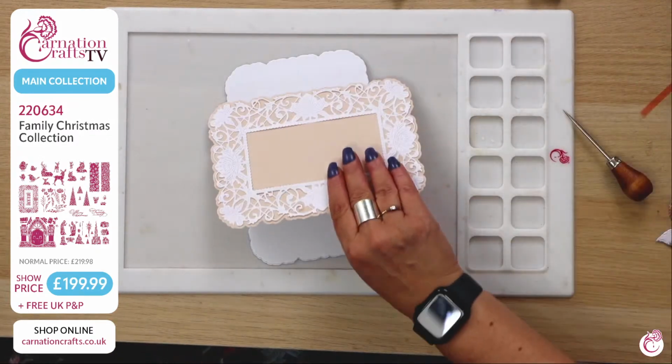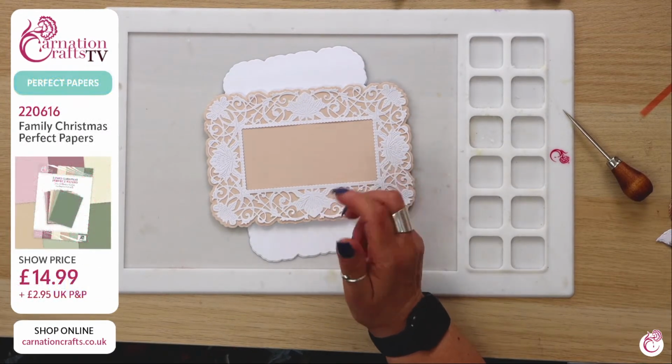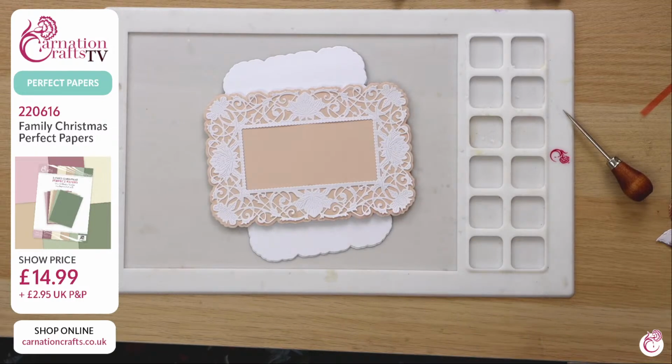Then we're going in with some of those beautiful papers. I love this colour. That's lovely, that stone colour, isn't it? It's like a biscuit colour. It's a really, really pretty colour. And when you get this white that goes against it, it's just divine.